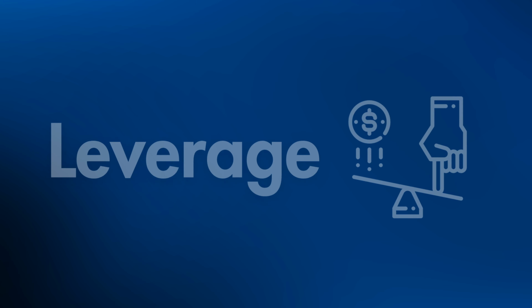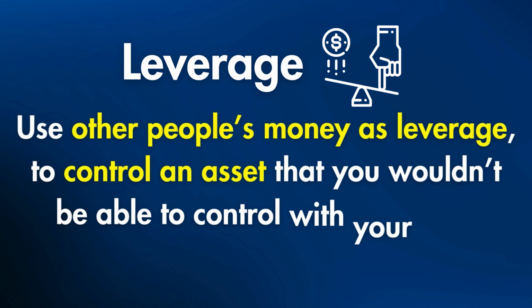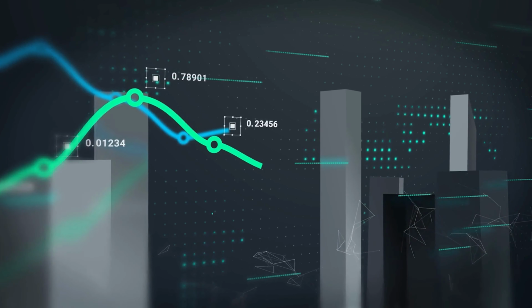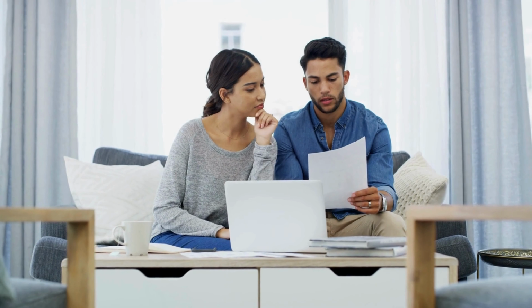This is how leverage works in investing, where you use other people's money as leverage to control an asset that you wouldn't be able to control with just your own money. In the property investing world, using a mortgage is a form of using leverage. Now let's use actual house price data to show you the crazy returns you could potentially get by using leverage. We'll ignore transaction costs like stamp duty and fees in this video just to keep things simple, but just be aware that they do obviously exist.